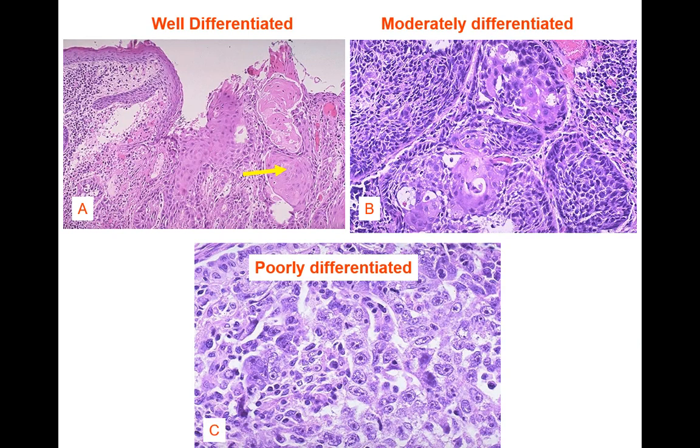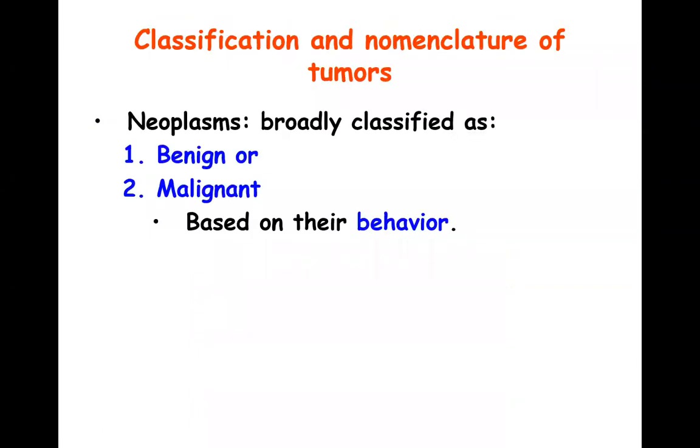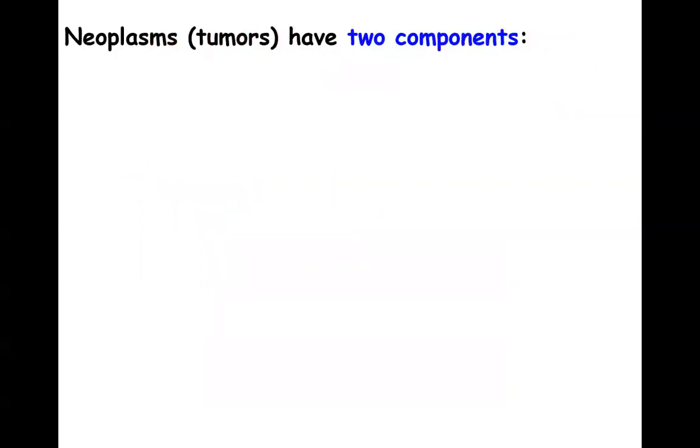Again, while you're doing this, you guys will hopefully end up, inshallah, as clinicians. You're doing it because you're telling the clinician that this is what I expect the tumor to do. Right, so based on their behavior, right? But also based on morphology, actually. Morphology does play a role in this.